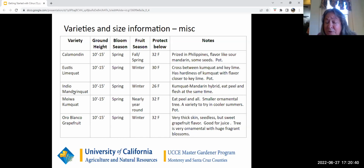This Indio Mandarinquat is new. I saw it at the nursery. It had fruit on it. It hung there for a while, then I saw the fruit dwindling on the tree, so I got one before it could all get eaten up. I'm not a kumquat person, but it was a really good flavor. It was like a big kumquat, and you just eat the whole thing, peel and fruit. You just go for it. Don't be afraid of eating the peel of a kumquat when it's ripe. This Indio Mandarinquat was really tasty. And then COVID hit and I didn't see any more come into the store. So hopefully we'll get more of those in, but that was really cool.